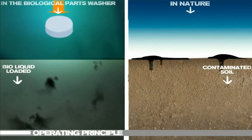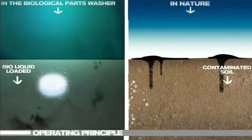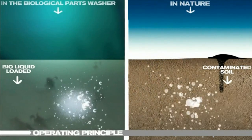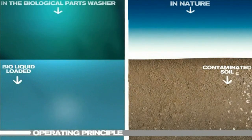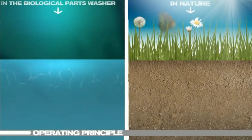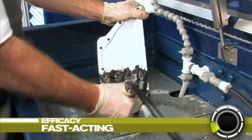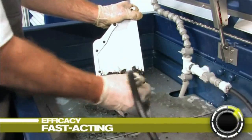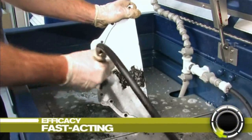Just like in nature, the biological parts washer uses bioremediation to digest the pollutants. Our tabs are a concentrate of Class 1 microorganisms specially selected to convert the hydrocarbons into water and carbon dioxide. The bioliquid is made up of specific surfactants. Rather than dissolve the grease, it works under surface tension by lifting off the dirt. Its action is instant.